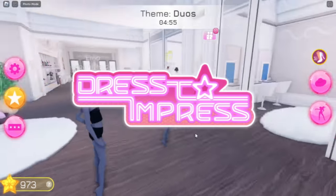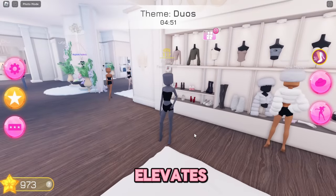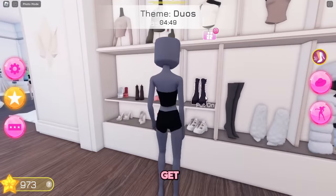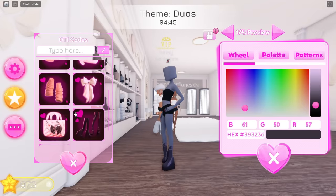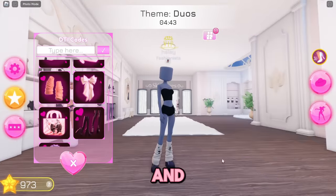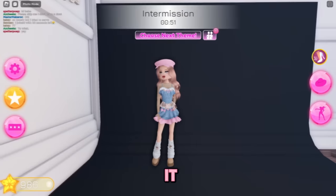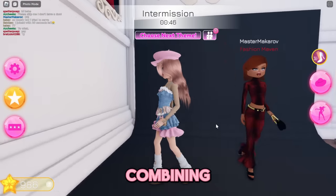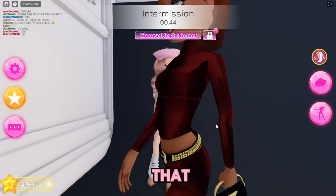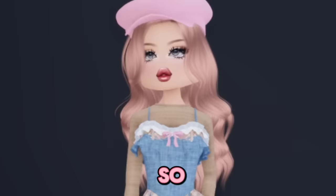That would be nice. The next hack is so simple, but it really elevates how cute you look. Let's just get these cute shoes right here and then put on the leg warmers here, and just look how cute this looks together. This is so pretty together. I love it. Here's my outfit. This is really cute. It's an outfit combining all of the outfit hacks that I like from the video the most, and I love it so much.